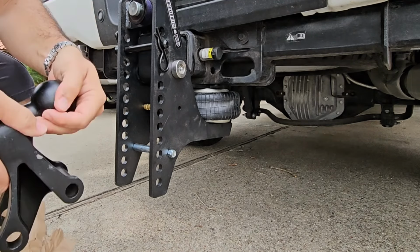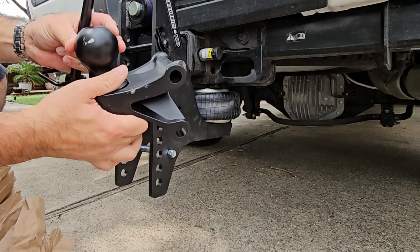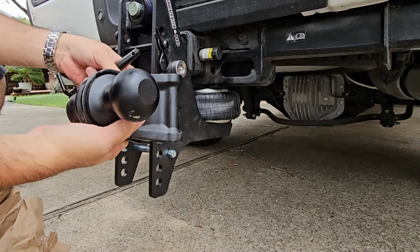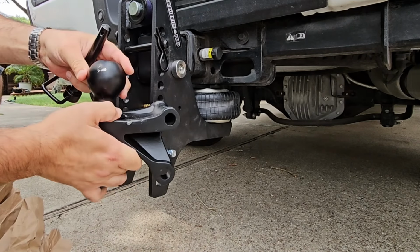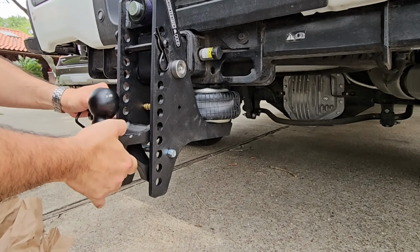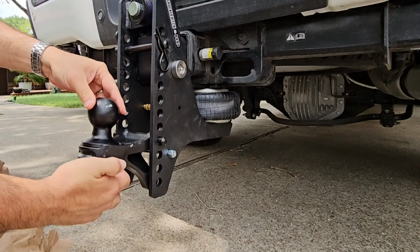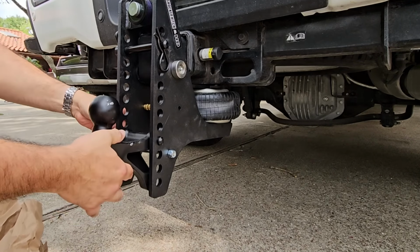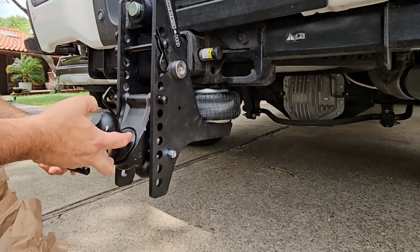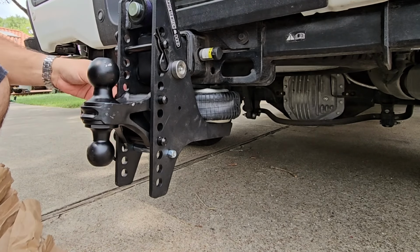Put the ball head assembly on here. The finish right here looks like it'll come off pretty quickly. You can see where it's got a little bit of scarring from shipment, even though the box was undamaged. But I'm not sure how long that'll last, but it sure looks good right now. Now it gives us the ability to drop it way down, really, really low if we need to. That's pretty nice. This gives us quite a bit more flexibility in terms of how low we would want to position this. I love the black pins though, that's really nice.